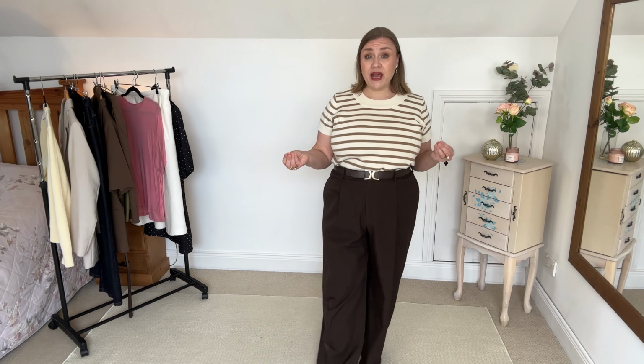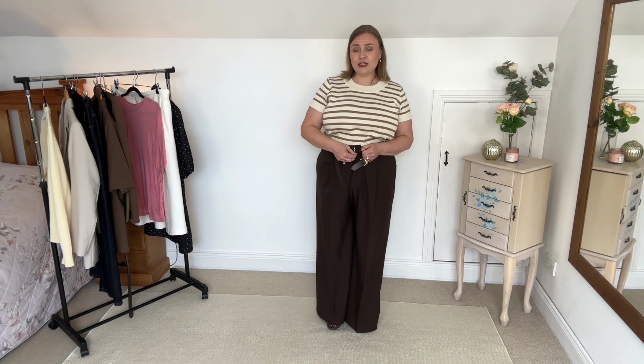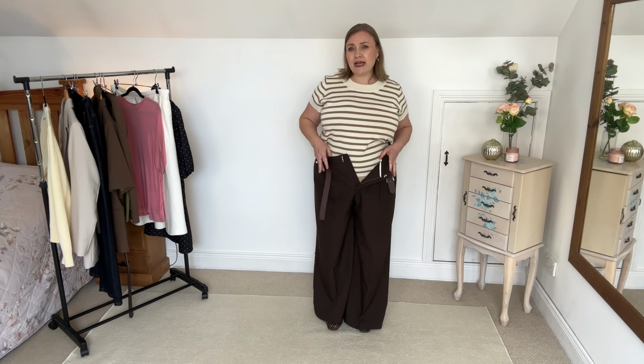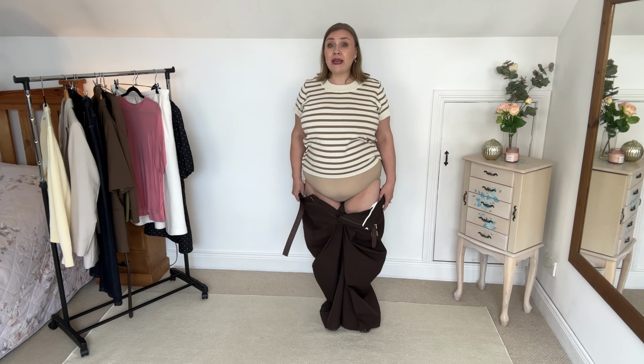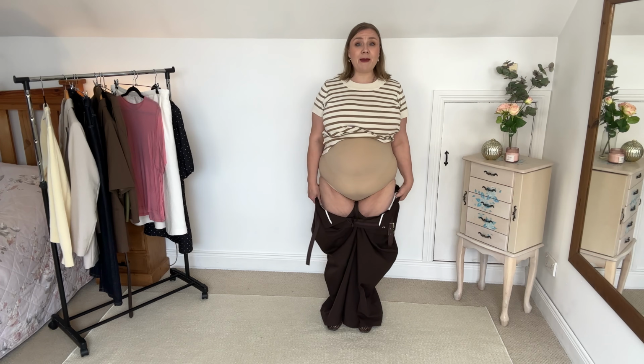I always start my formula with my bottom halves, and I do this for one reason and one reason only. As a fellow apple shape, my pain point, my insecurity is my tummy. And when I get dressed, if I hide my tummy, I can have fun with the rest of my outfit. A lot of people always tell me I'm very brave when I do this, but I don't think it's brave. It is simply me accepting this is how I look, and if I can help somebody else feel good about their body shape, then I'm happy to do this.